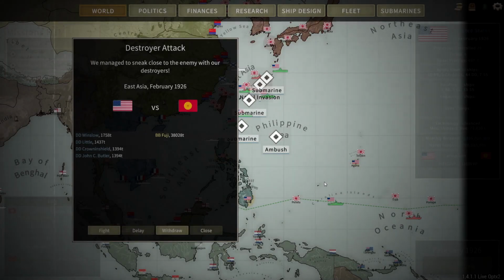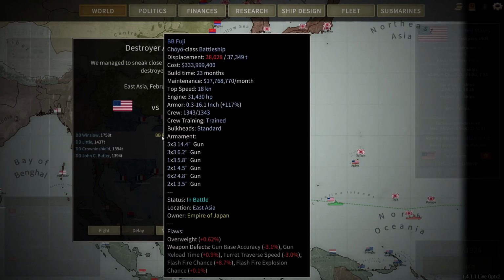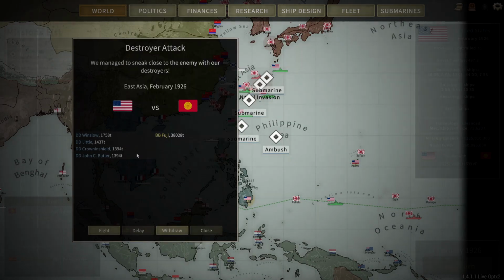The same group of destroyers that had been chasing and sinking the Japanese escort in the last episode has managed to catch one of their battleships unawares. The Fuji, a Choyo-class battleship, has been caught by Winslow, Little, Crown and Shield and John C. Butler. This is a 38,000-ton behemoth, and it looks like the Japanese fleet is in complete disarray since her escort is nowhere to be seen.